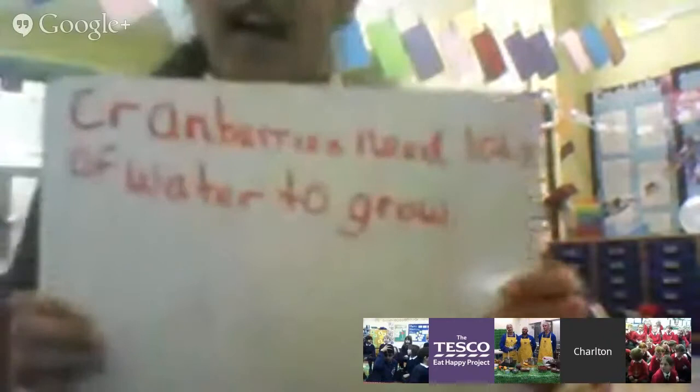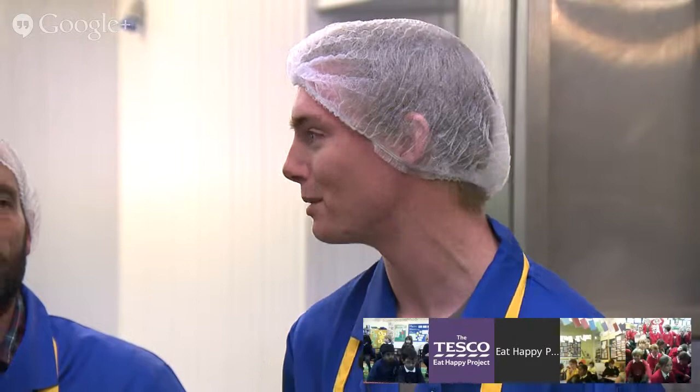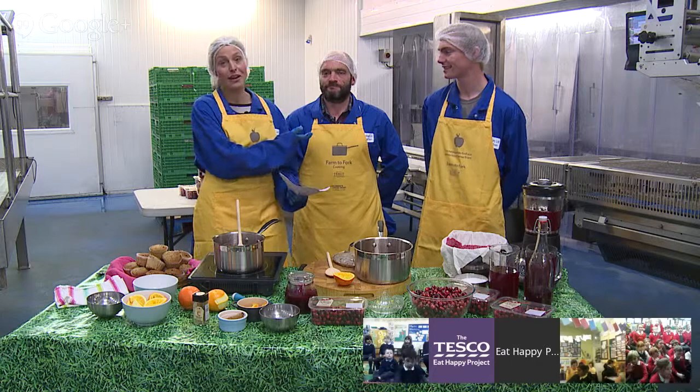That's a really good point you've learned. So cranberries need lots of water to grow, Patrick. They do, absolutely. They're going to get some rain throughout the summer, hopefully, and then we're also going to use our irrigation pumps and canal systems to put some extra water on there to help them grow, so you make sure they're always watered. Oh, yeah, they love water. That's great. Great learning, children. You've obviously learned a lot about cranberries today. I'm sure Patrick and James have been a massive help.